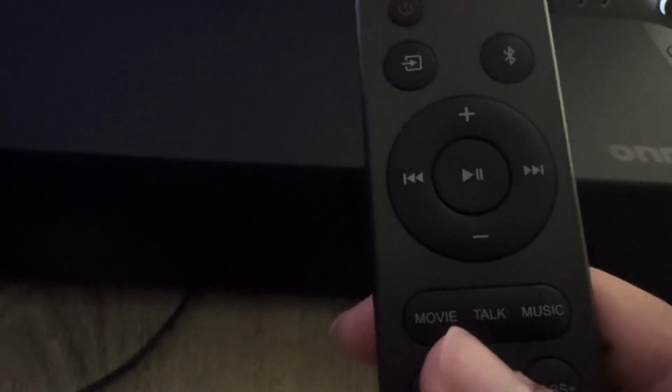Okay, so I will highly recommend this soundbar. It's a little pricey, but I will really highly recommend the Onn 36-inch Bluetooth soundbar with remote. Because, like, with this one compared to my 20-inch soundbar, the only feature that my 36-inch has that my 20-inch soundbar doesn't have is the increase in bass right here.